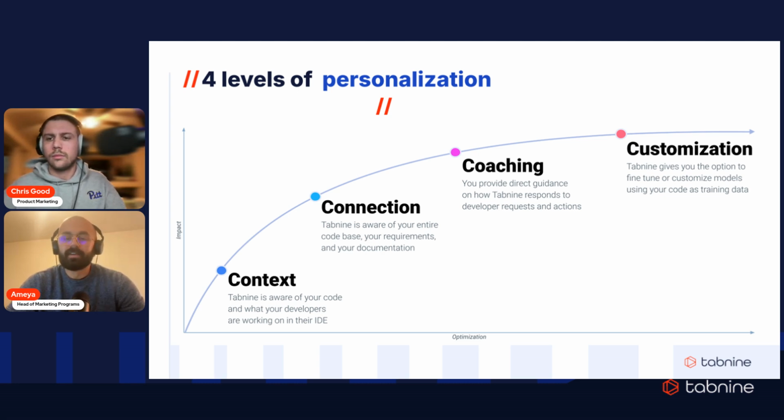So all you have to do there is, as you're talking to Tabnine in Tabnine chat, just use the at symbol to tag unopened files, classes, or methods directly into Tabnine chat to prioritize where it's drawing context from. And important to note here that simply by turning on the first level of our personalization, our average customers see a 43% increase in code acceptance rates.